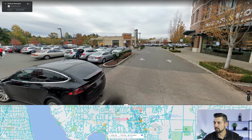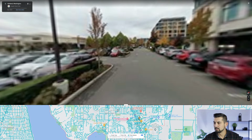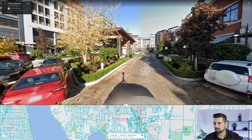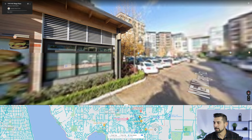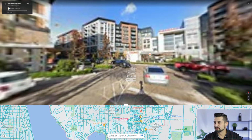So several stores, restaurants, a lot to do here. We'll go a little more in. And then the movie theater is up ahead. You have a burger place here on the left, Joe's Hamburgers. And all this is recently developed within the last few years.